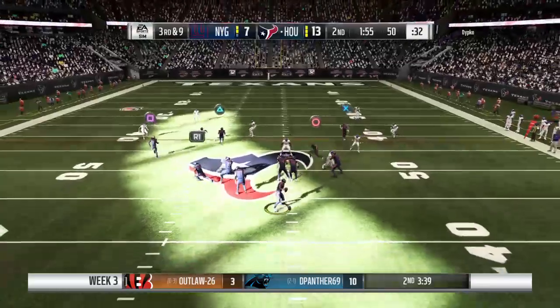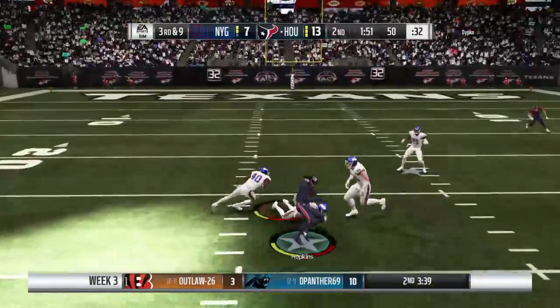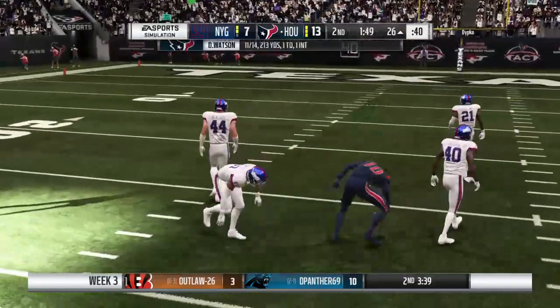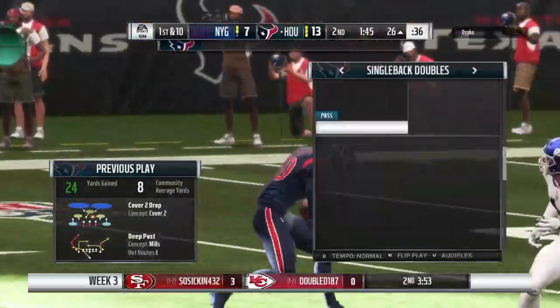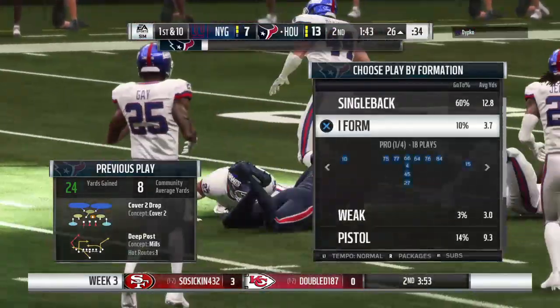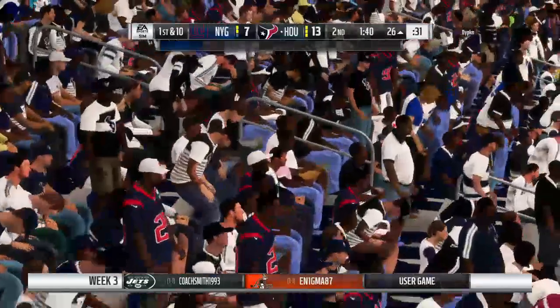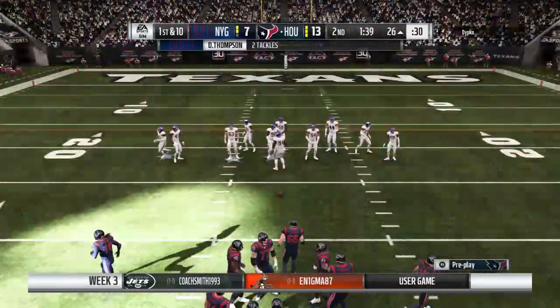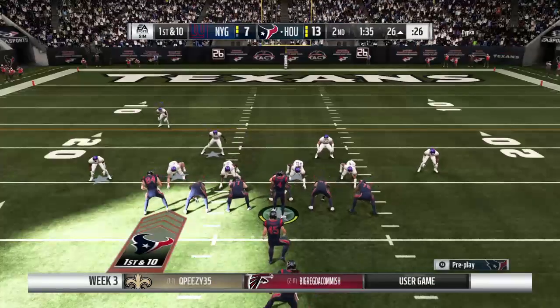From the 50, it's Watson. And he's got the completion to Hopkins. And he'll be taken down, but not before getting this inside the 30. A pickup of 24 on the third down conversion. Watson now over 200 yards already in this first half. It's 1st and 10.